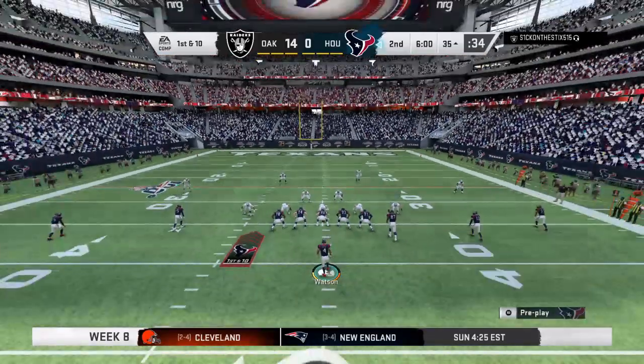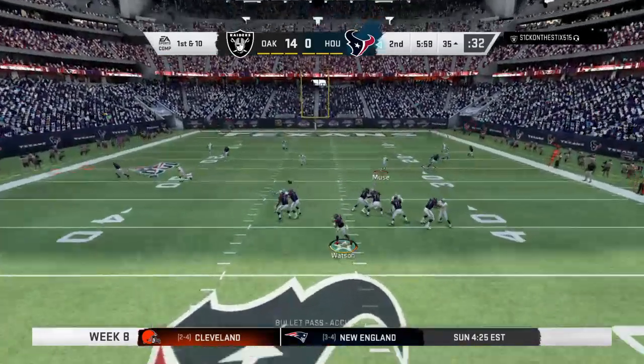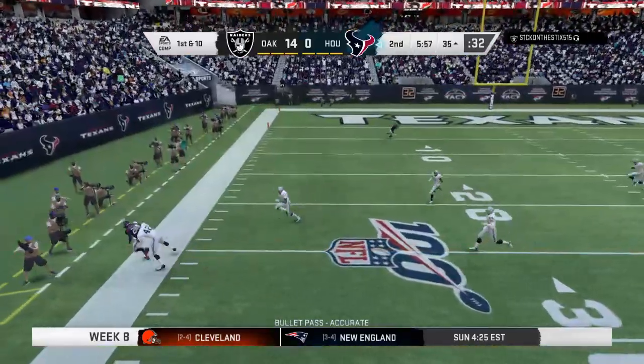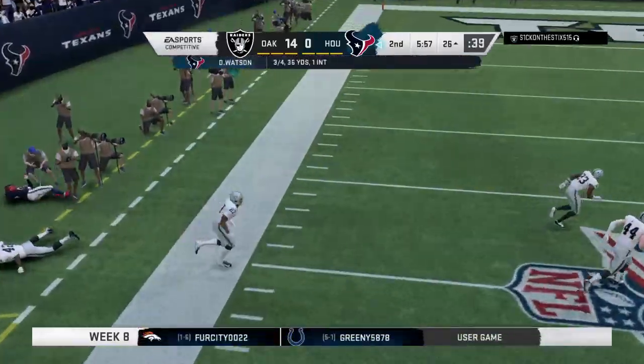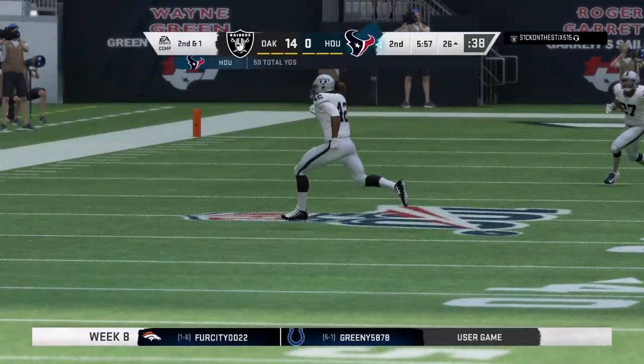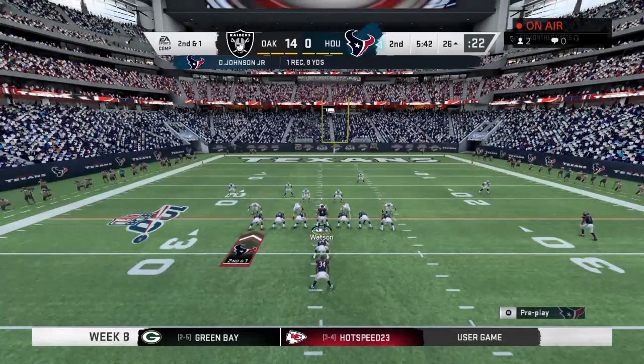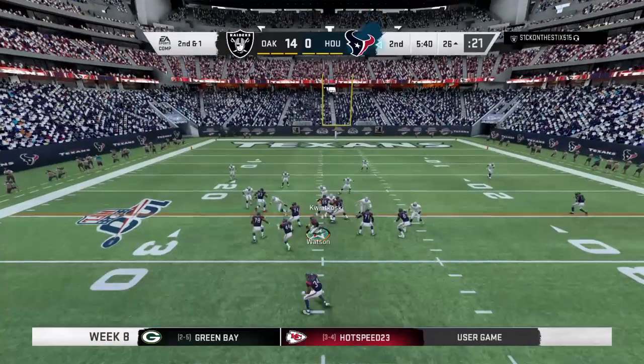Ball up to the 35 now as they come up on 1st and 10. Watson. On the catch, it's Duke Johnson. It'll be a gain of 9, and it'll be 2nd and about a yard. That last catch short of the marker by just a yard leaves him with a very manageable 2nd and 1.